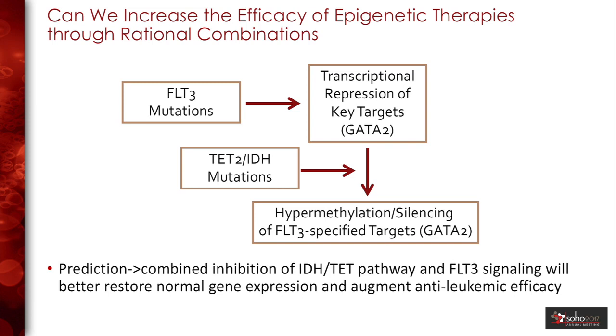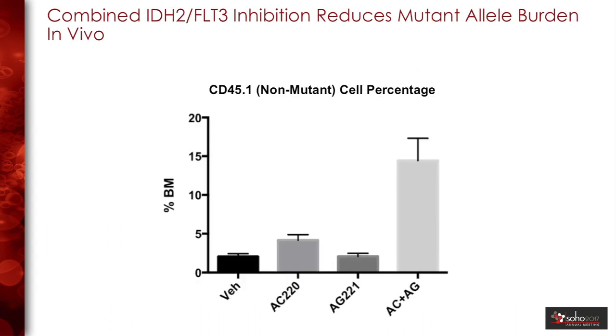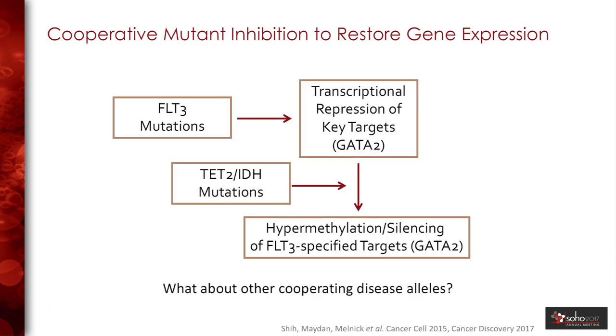So the first approach we took was to ask, could you combine a FLT3 inhibitor with an IDH inhibitor? I won't take you through all the preclinical data, but needless to say, it works incredibly well. And we're now excited, Eytan Stein and I and others have thought about beginning a clinical trial combining a FLT3 inhibitor and an IDH inhibitor for patients that have both mutations. So that's really where we've been. The question is, where are we going? In the last few minutes, I just want to show you some really new data from the lab about another combination of mutations where we really didn't know where to go.